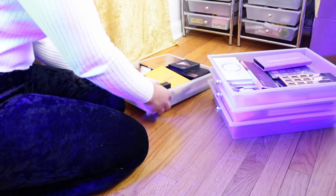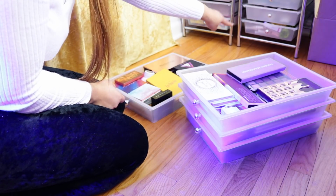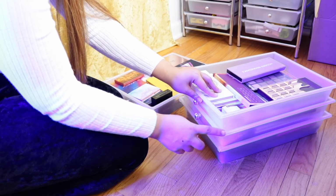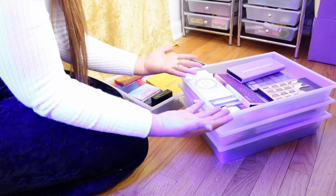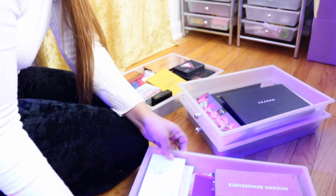I have 4 drawers right here, and in case you guys are interested in these drawers, they are from Michaels. They're only $30, you guys, and they bring 10 different bins, which is freaking awesome. They hold a lot of stuff, so I'm just gonna show you that in case you're interested. Let me lay the palettes first.